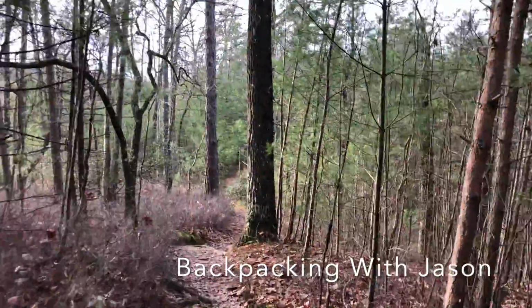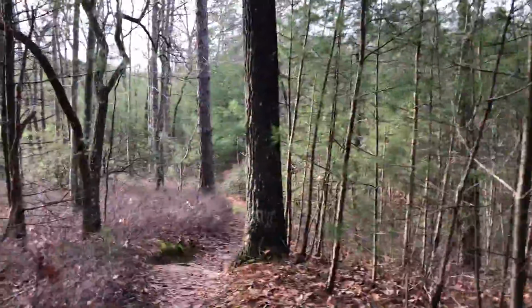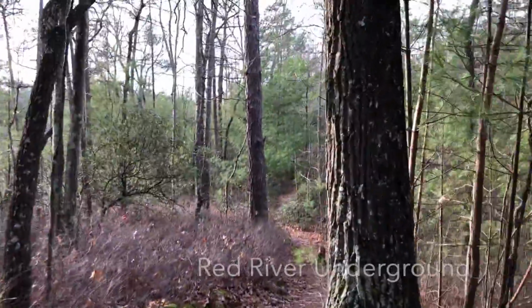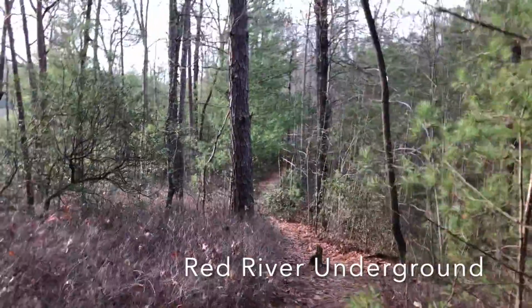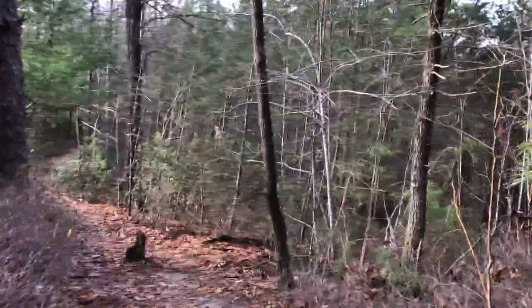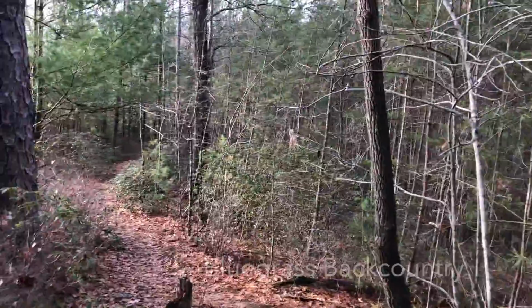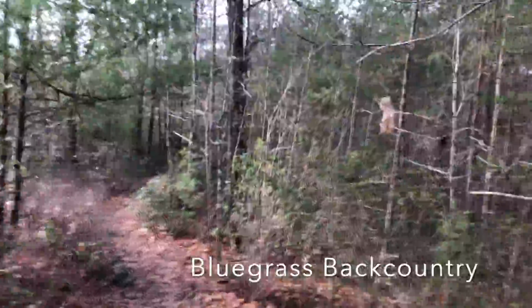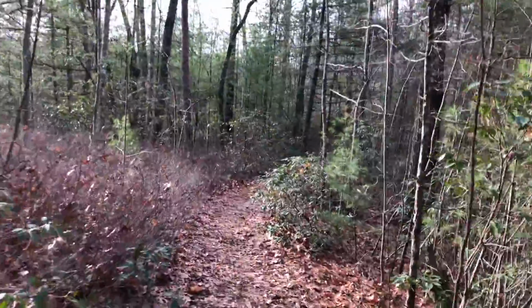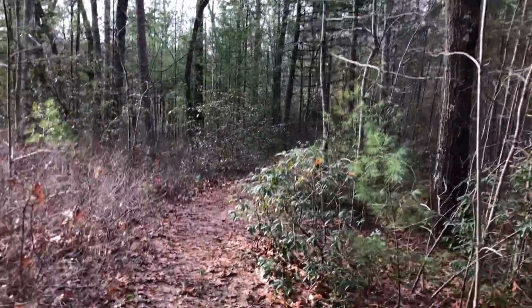Good night last night. Beautiful sunset and a beautiful sunrise. So I'm going to go ahead and head out this way, so that it's an easier hike. And it ends up going through the rough trail.